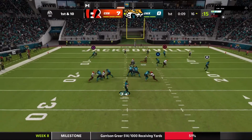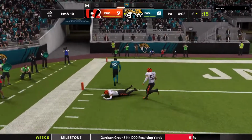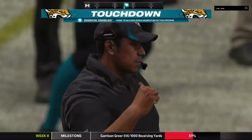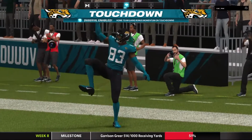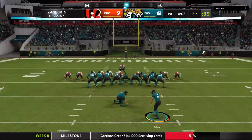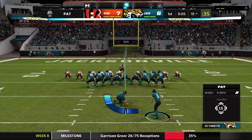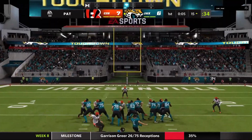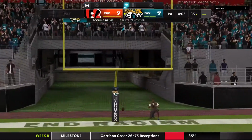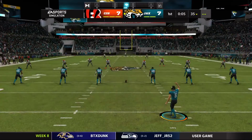Now Lawrence. He gets it left side to Johnson. Touchdown, Jaguars. Juwan Johnson, his second touchdown on the season. And the Jaguars are within an extra point of tying this one up. Extra point right down the middle. And that will tie our score here in this opening quarter of play.